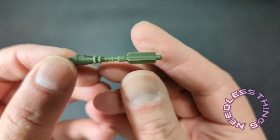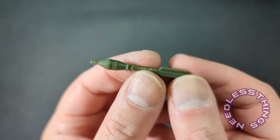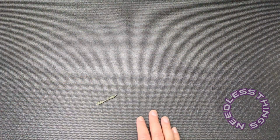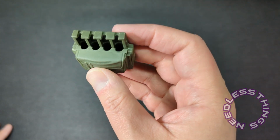And, well, let's take a closer look at the sculpt. No paint on these, and I'm fine with that because I feel like this is pretty legit, like what they would look like. Why would you bother painting these? They're just going to blow up Cobra stuff. So it looks really good. It comes with 4 total. And those get stored in his backpack.